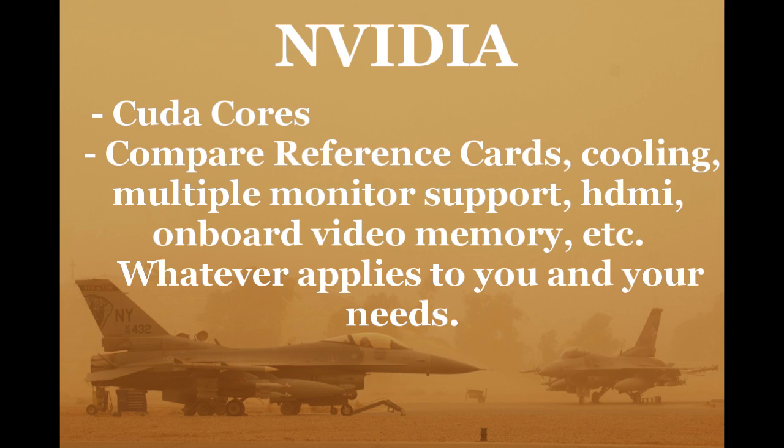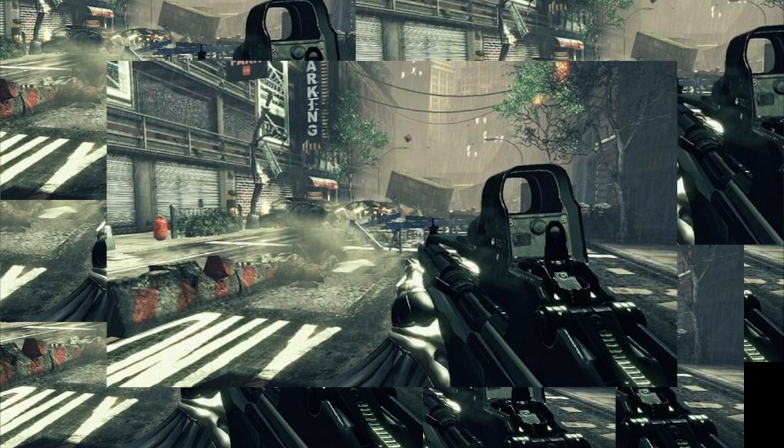The price may have gone down, but RAM is kind of expensive with the higher end RAM sticks, so that's good to have it built in. And that also takes off the stress of using the RAM in your computer, so you can use that for other things, such as like 50 games at once.